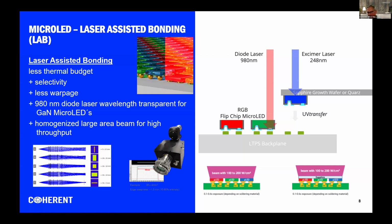Laser assisted bonding is also not new. It's used already in microelectronics. So it's, let's say, an industrial process, but now we are adapting this to micro LEDs, and that's where we see a lot of interest now that the transfer is already solved.